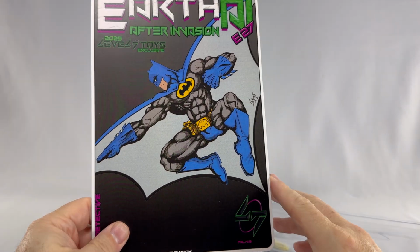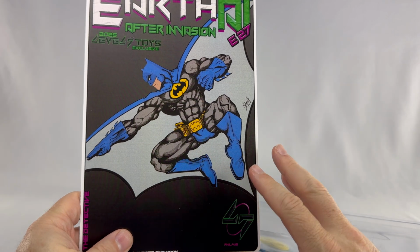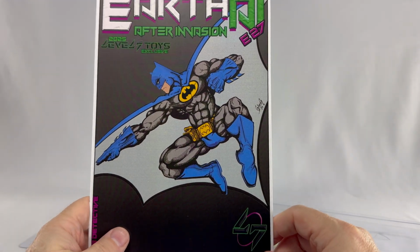There was a print for this. I left the print at the table. You get a print with every order, but I didn't really have a way to take the print or store it, so I just left it there.